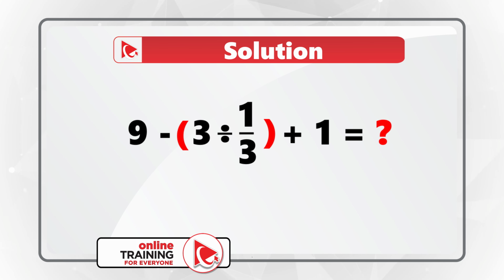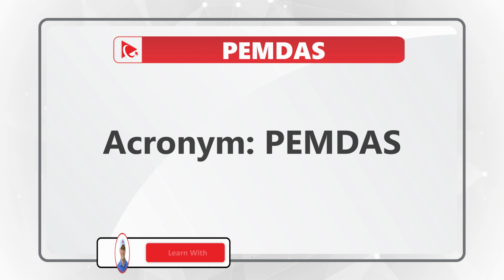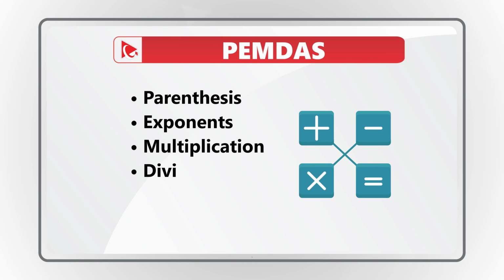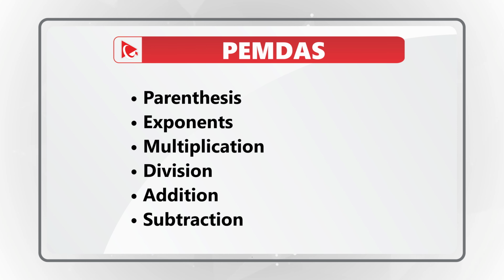And then one last important reminder is that the sequence is determined based on the acronym PEMDAS. The sequence is driven by parentheses, exponents, multiplication, division, addition, and subtraction. Hopefully you refreshed your memory from middle school and now know how to answer similar problems in the test.